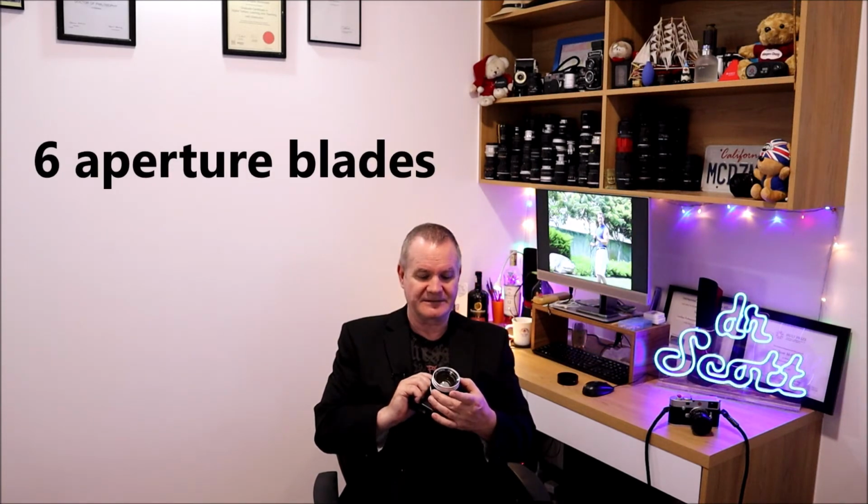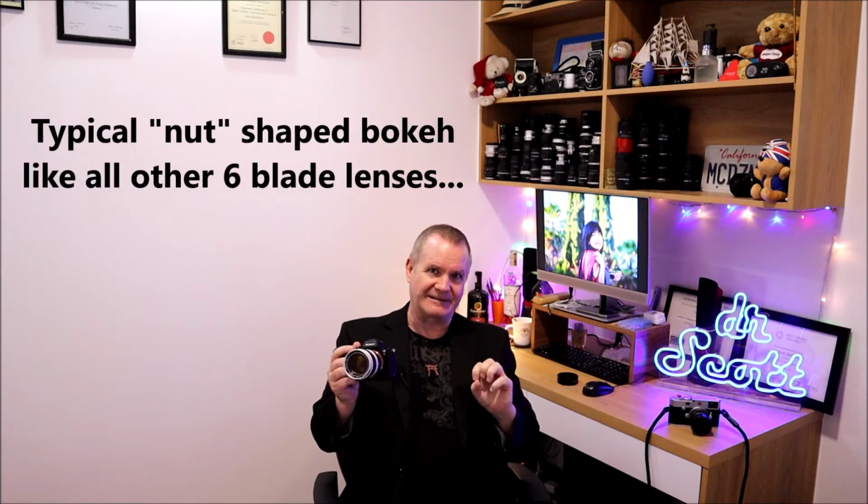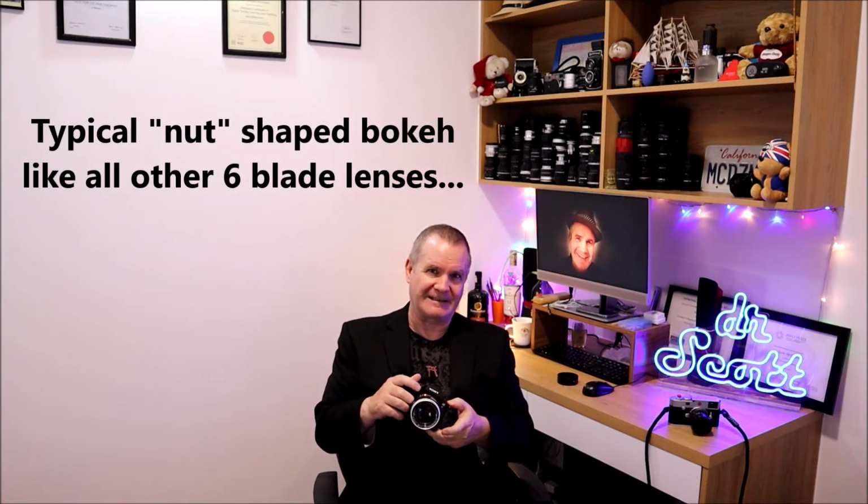anyway, getting into the specs of this thing. It's 7 elements in 5 groups, 6 aperture blades. So again, wide open, the bokeh is nice and circular in its formation, but if you start stopping down, you'll get the hexagon looking bokeh, like nut and bolt looking bokeh, and some people are okay with that, some people are not.